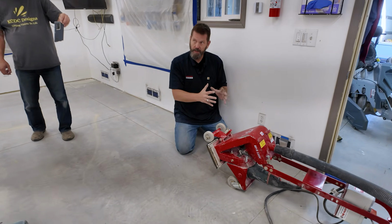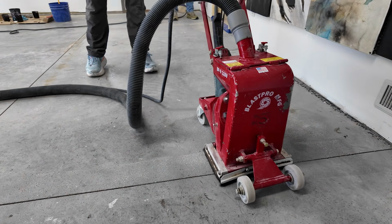You can patch a couple, because you will see it, but eventually you end up tearing up the floor and starting over. So I'm a huge fan of a shot blaster, so that you can fill it and grind it flat. It sounds fancy, but in my world, that is a necessity.